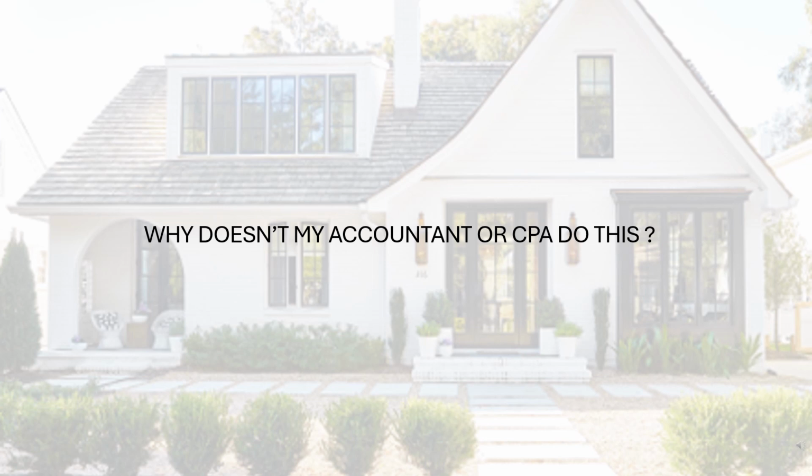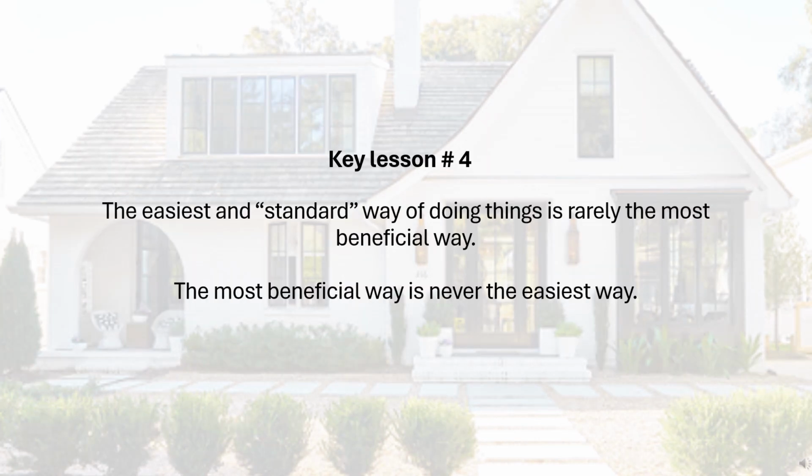Number two, accountants and CPAs are not in the business of creating data. They're in the business of taking the data that you provide them and processing it into your tax returns in compliance with the IRS. Which brings us to another key lesson. The easiest and standard way of doing things is rarely the most beneficial way. The most beneficial way is never the easiest way.